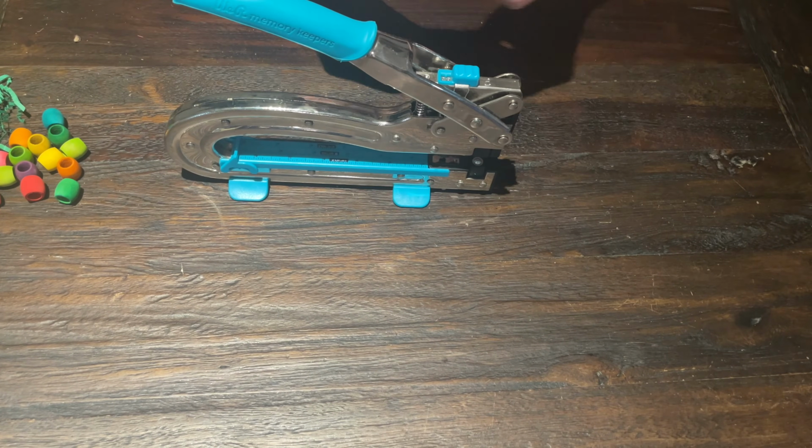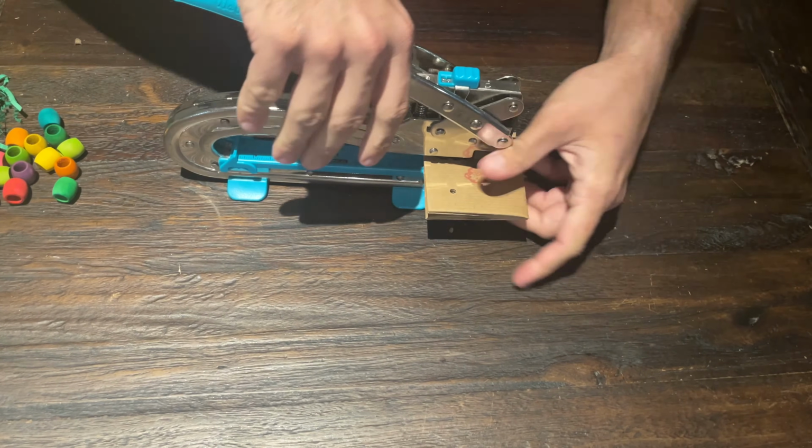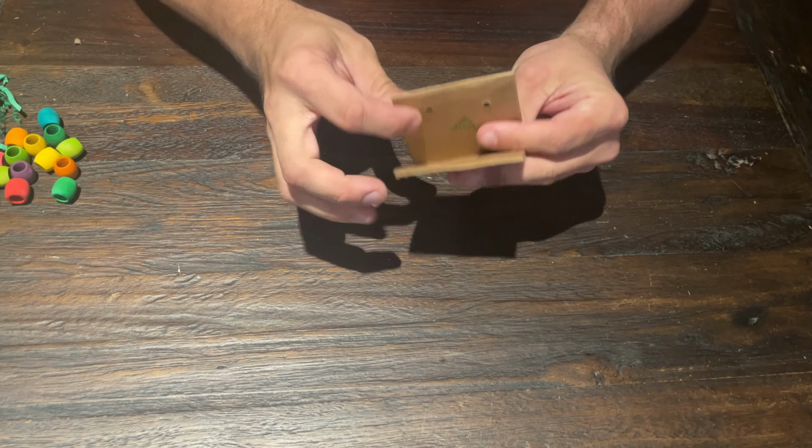The question is, can I do it without knocking over the tripod and the camera? I'm trying to control, there we go. So you guys can see that was really, really simple. That gave me some nice holes.